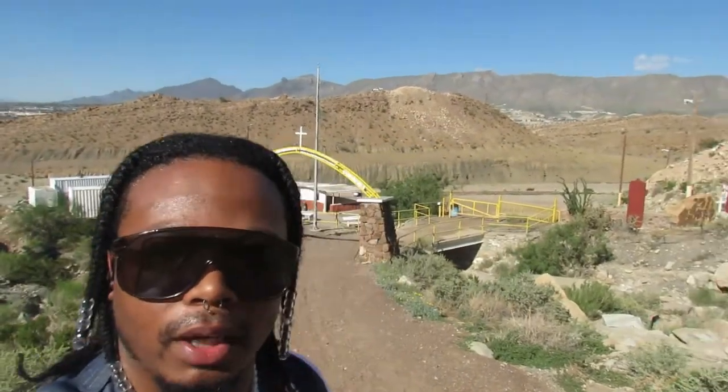What's up, you guys? So we're here at Mount Cristo Rey. We just entered the park. You can see the gates right there behind me. We're making our way up now.